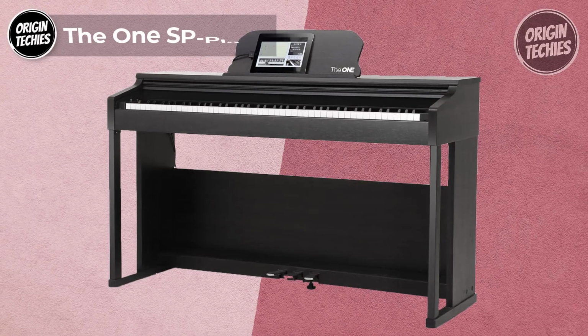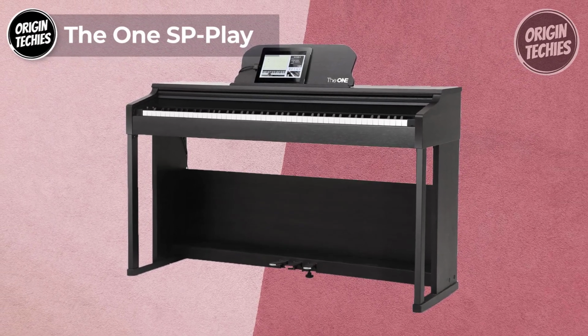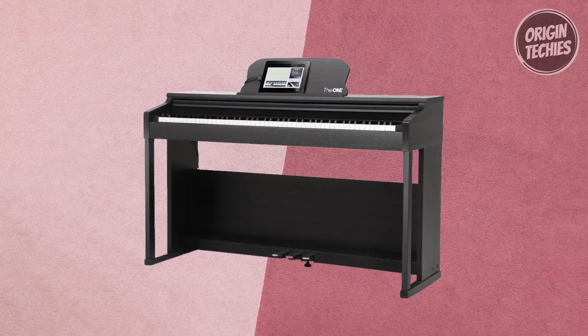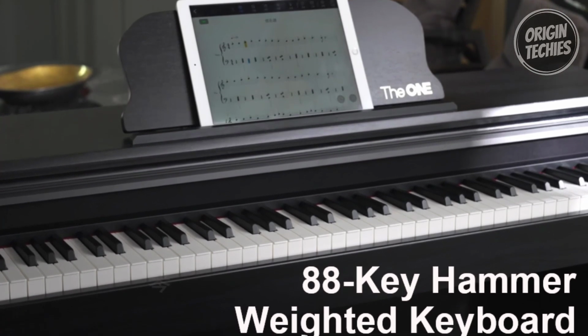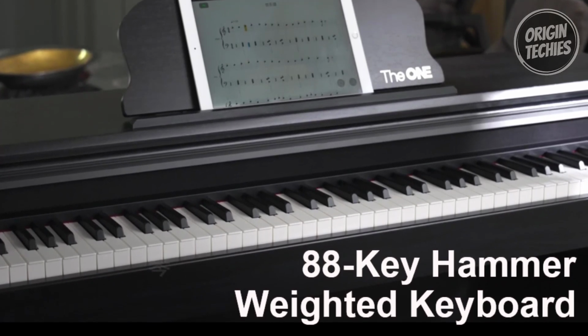The Roland FP-10. Explore the music world with the SP Play, a cutting-edge digital piano priced at $999, designed to elevate your playing experience. Boasting 88 hammer action keys with progressive weighted technology, the SP Play replicates the feel of an acoustic piano, providing a nuanced and authentic playing experience.